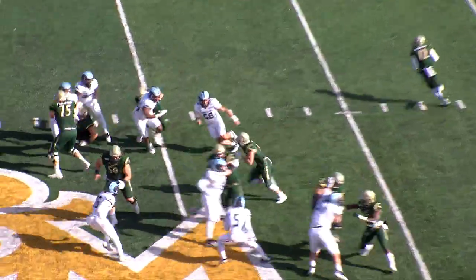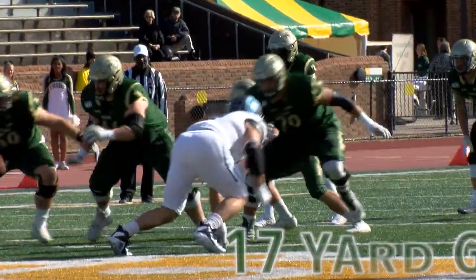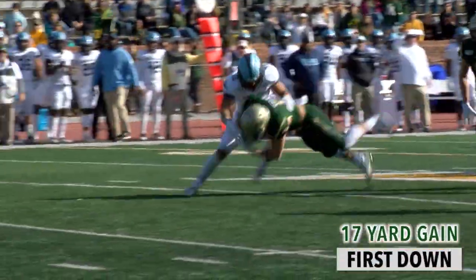There's the snap. Hollis Mathis on the left side with a big opening. That's Bronson Yoder across the 50, down to the 40, down to the 38-yard line, Mr. Official. Move those chains.